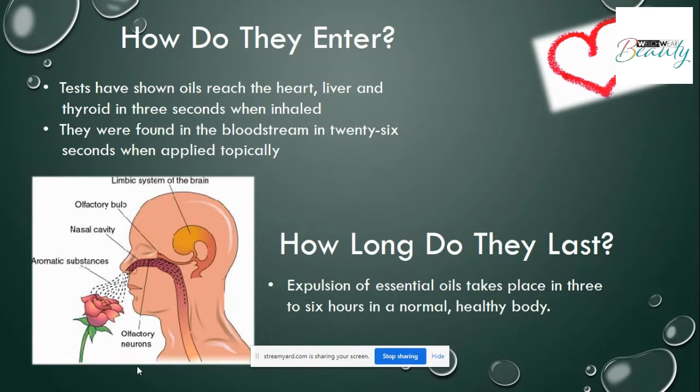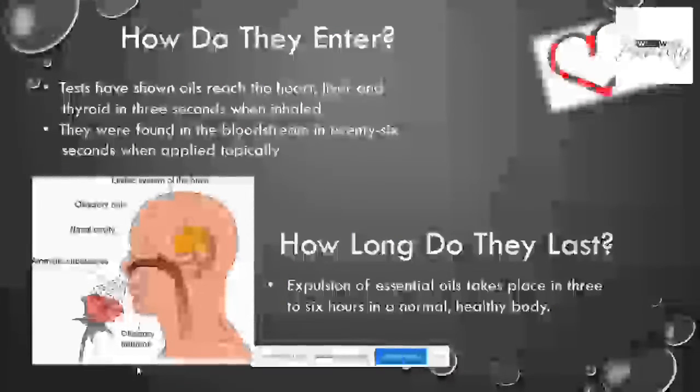How long do they last? In some studies, the expulsion of essential oils takes place in about 3 to 6 hours in a normal, healthy body. Now remember, they're oxygenating. So if there are other processes going on in the body, that unique body is going to use those oils in the way that it needs to give the most benefit to the system.